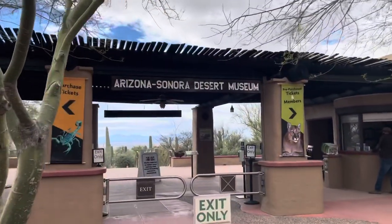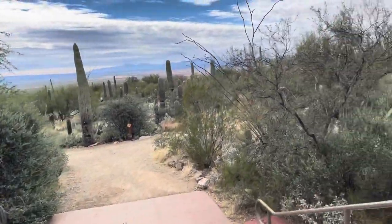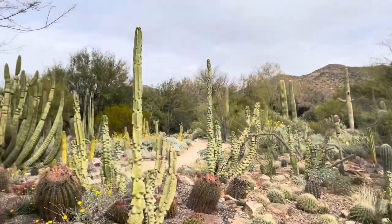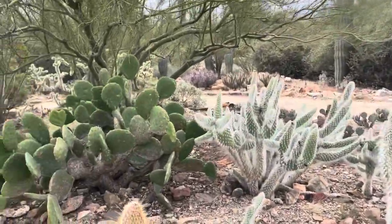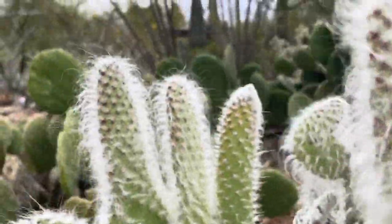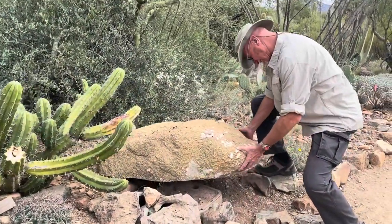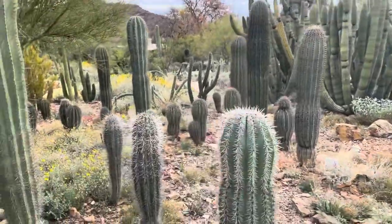You've got to come to the Arizona Sonora Desert Museum. It is a must-see, so you've got to put this place on your list. We love this indoor-outdoor museum. There's walking trails everywhere, and it is gorgeous. We can't promise that our friend Michael will be there when you go, but he sure made this trip a lot of fun.